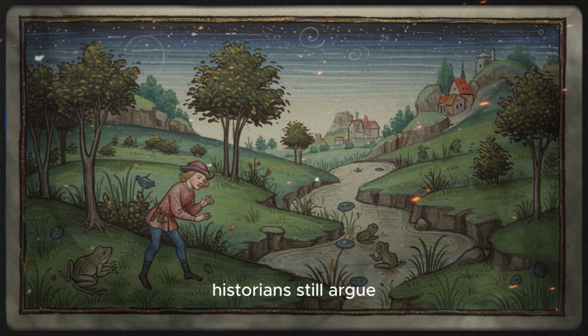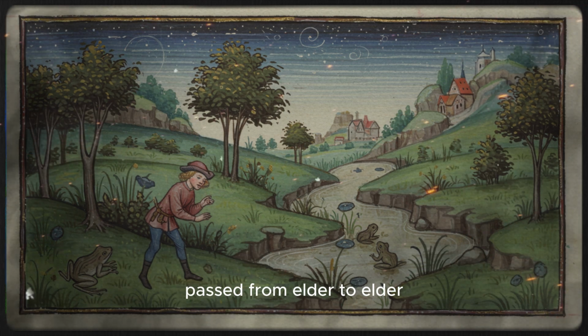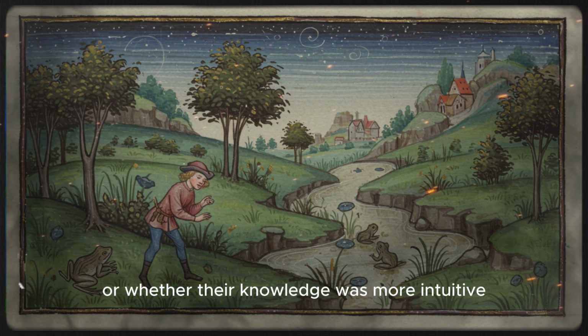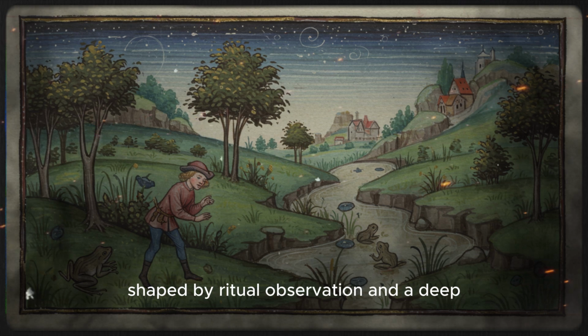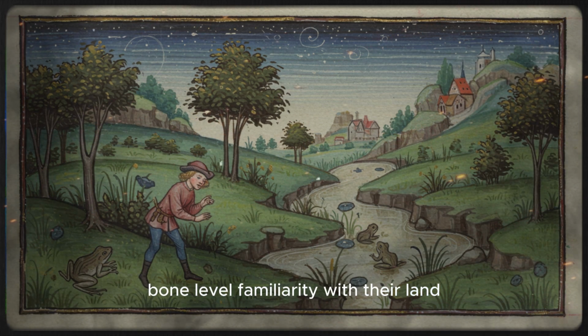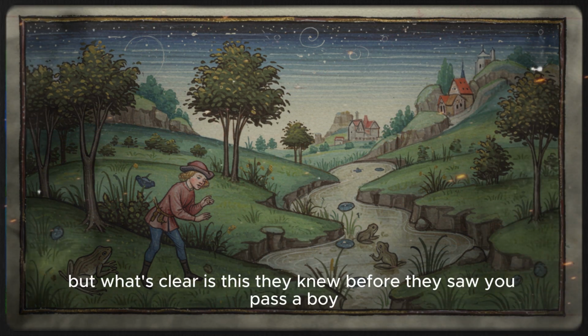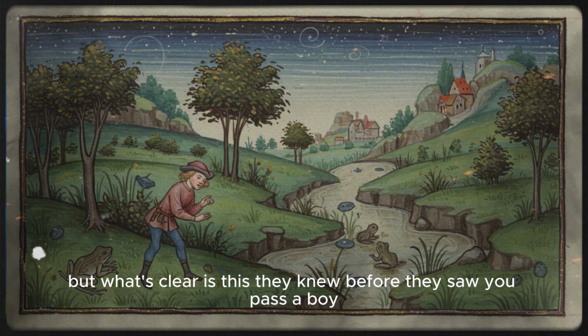Historians still argue whether Nubians had developed a formal flood calendar, passed from elder to elder, or whether their knowledge was more intuitive, shaped by ritual, observation, and a deep, bone-level familiarity with their land. But what's clear is this: they knew before they saw.